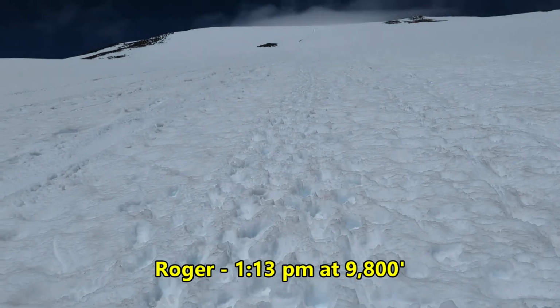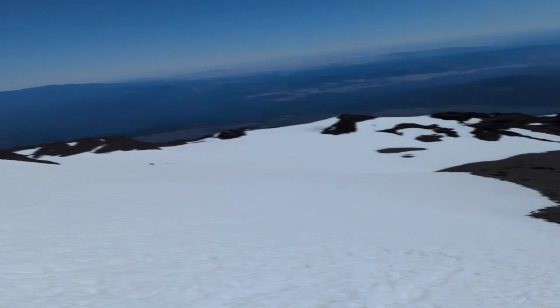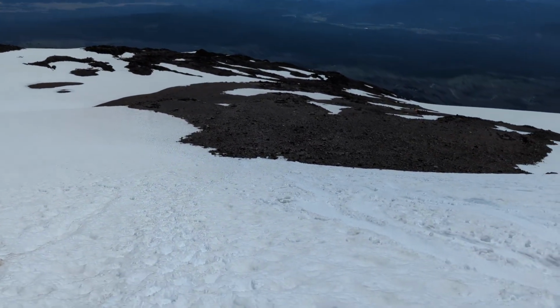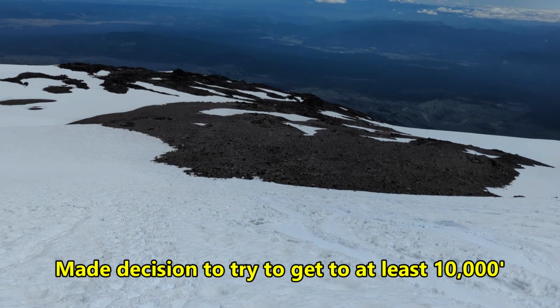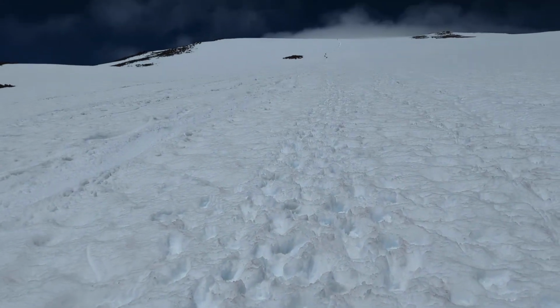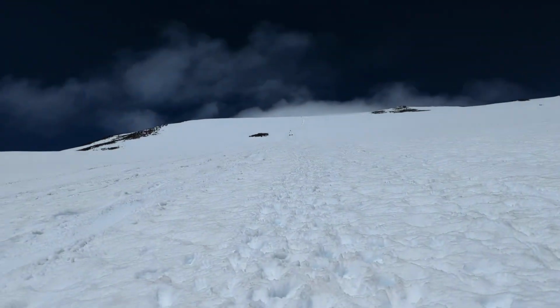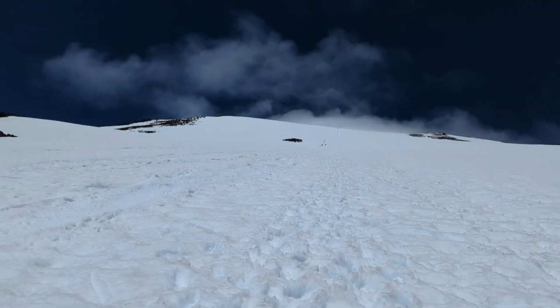This is going up to the false summit. Somebody over there. Yeah. And it looks like glissaders coming out. I'll just capture the actual glissaders. I'm going down on my knees. Here we go.